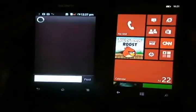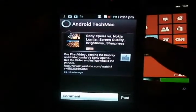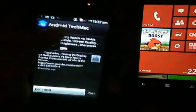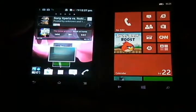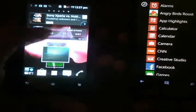And the Sony Xperia, we have something over here. So the Sony Xperia versus Nokia Lumia screen quality, brightness, sharpness, display. I have another video uploaded, you can see it in the right check mark. So if you watch that video and other videos, see the screen quality for comparison, and different specs and both reviews of these mobiles and everything you want to know. So just take a look at my other videos if you want to know.